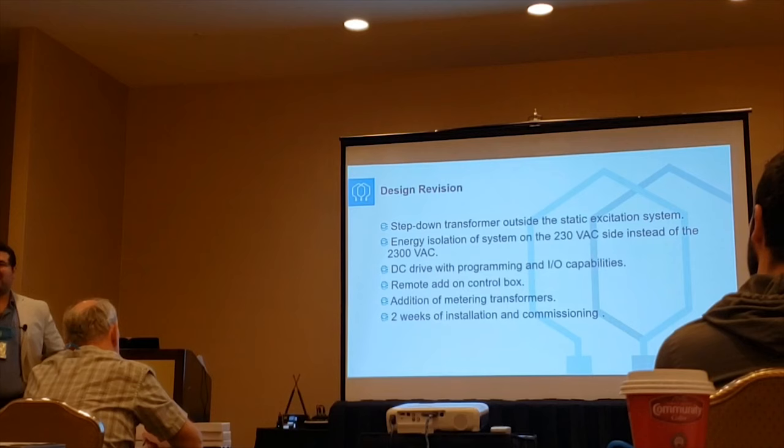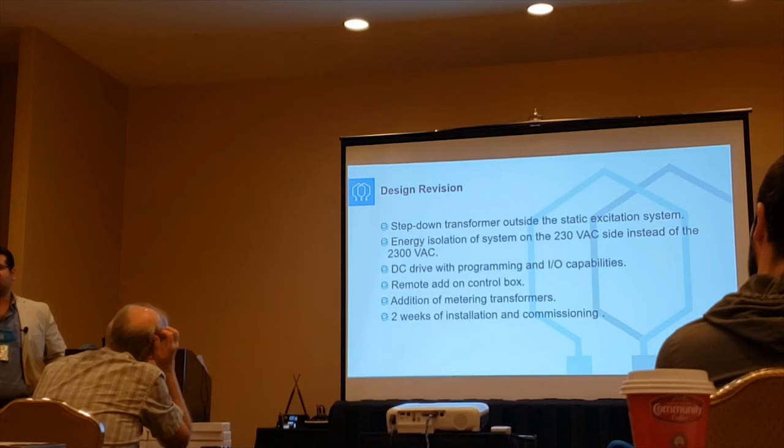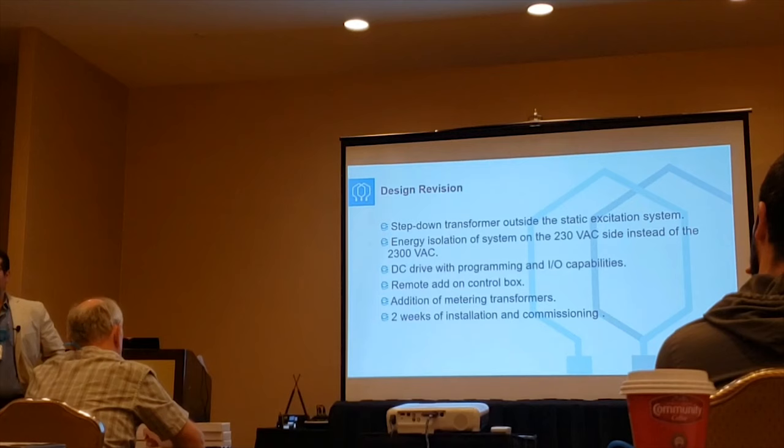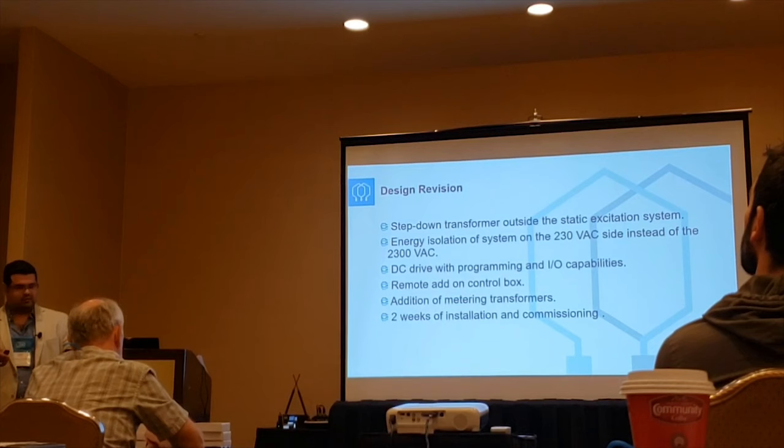Then instead of adding a PLC, we just acquired a DC drive with programming capabilities and I/Os, different analog outputs, digital outputs, and so forth. Like I mentioned before, a remote add-on control box. We added meterings, very simple analog meterings on the outside of the cabinet. And this came out to be about 2 weeks of installation and commissioning. That's how it turned out to be.